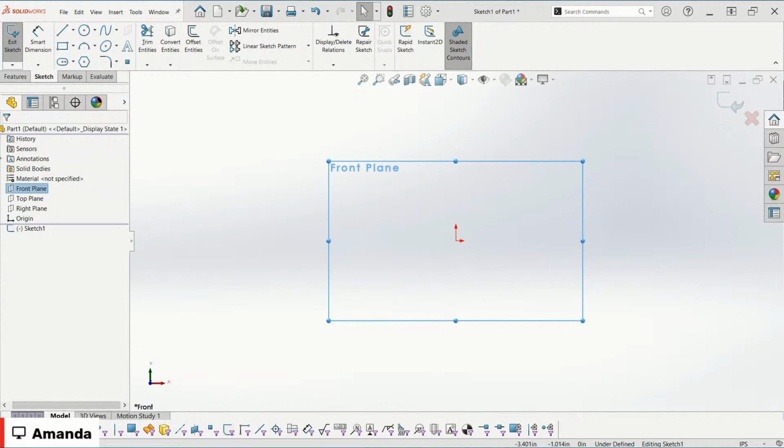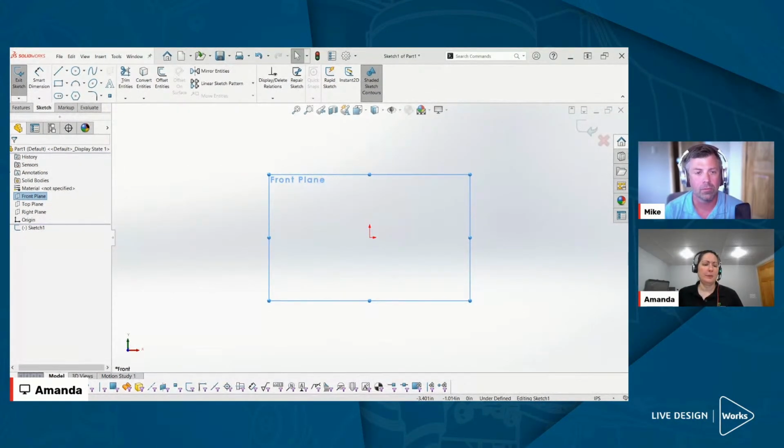Now, you don't necessarily have to look for all three ways every single time you go into a sketch, but if you're just starting out and you're really not sure, I'd encourage you to look for these three signs and make sure that you're in a sketch. Now, when we get out of the sketch, you'll see that down in the status bar, it'll just say editing part instead of editing sketch.